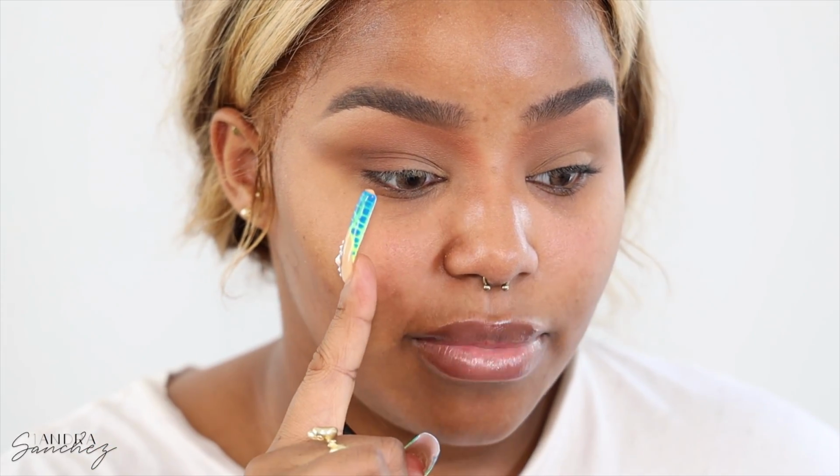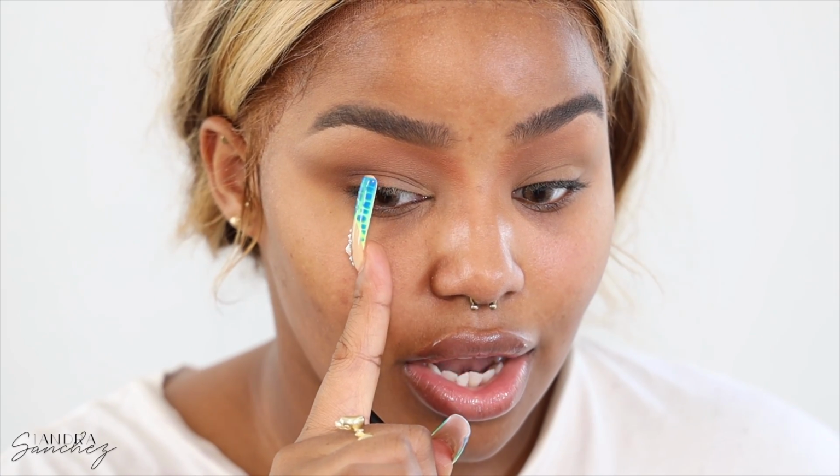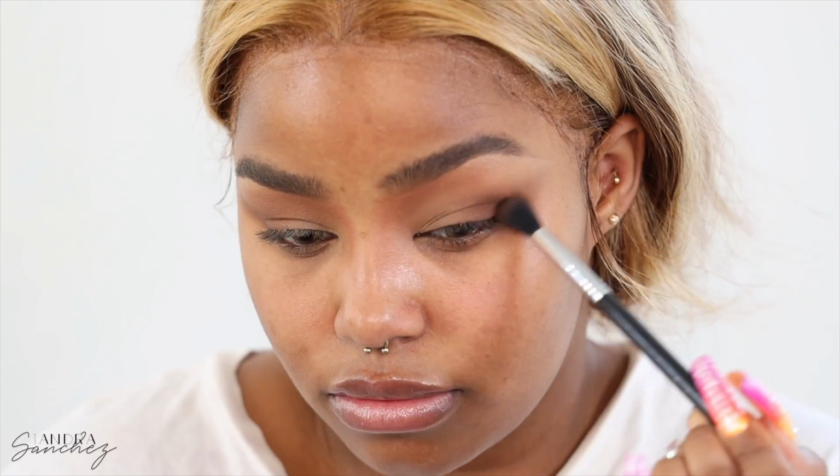And as you guys can see, I'm literally just keeping this on the outer section of my eye. I'm not even dragging it here, not even on my crease, nothing. I'm literally just here in the outer V, on the outer portion of my eye, and just blend until you can't blend no more. That's basically what it's looking like.